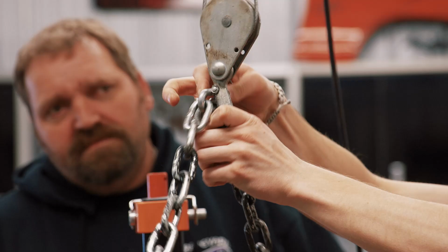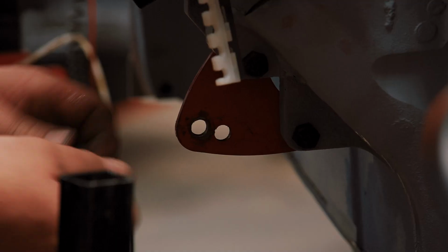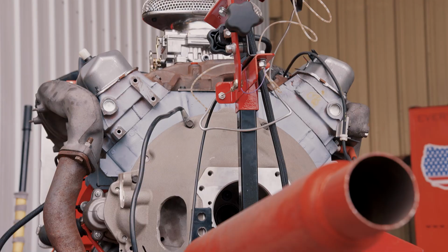With the engine nearly finished, it's time to get it loaded on the engine run stand and plumbed for its first ignition. So we have our 440 for the Vanishing Point Challenger completely assembled. So right now, we're ready to fire it up.